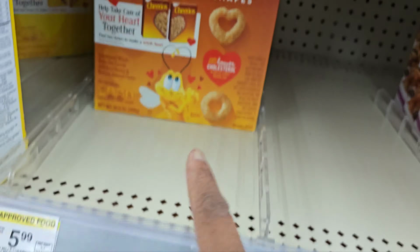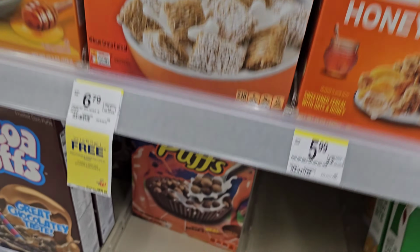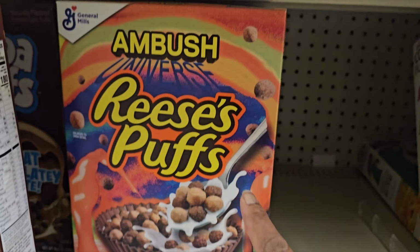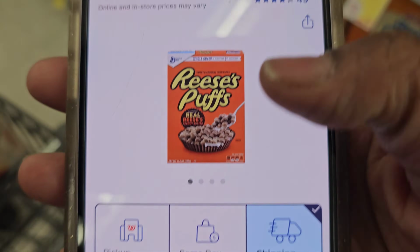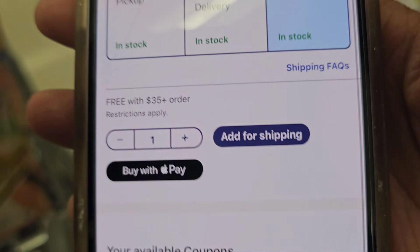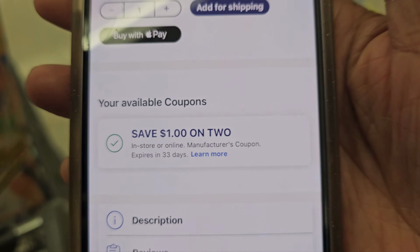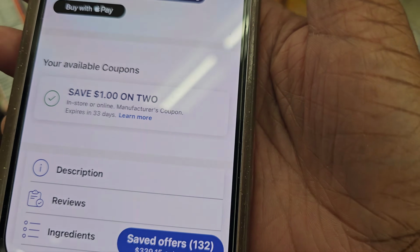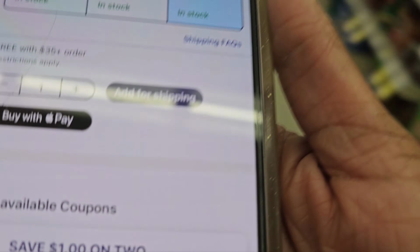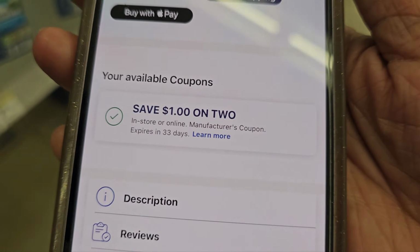One box of Honey Nut Cheerios, they are $1.99, and then I'm gonna get one of these Reese's Ambush, and they're $1.99. Now, if you look at it, you see where I scanned, it was $1.99, and there's the deal. You get $1 off too, and you scan it back to our bowl, and you get another $1, making those 99 cents each guys. So that's a good deal. Don't forget to pick that up.